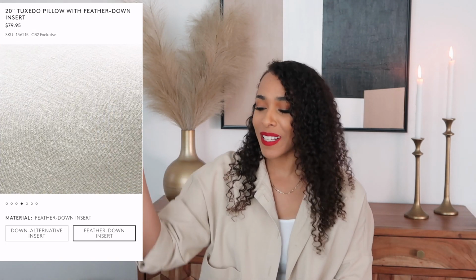Okay, the next item I want to highlight are these tuxedo pillows. And these are actually by Caraman. They came out with the Caraman collection. And I love these. You guys know I'm gonna love these.